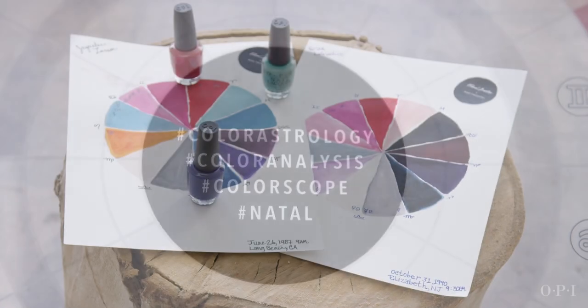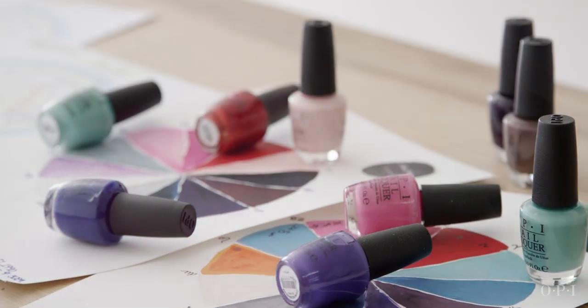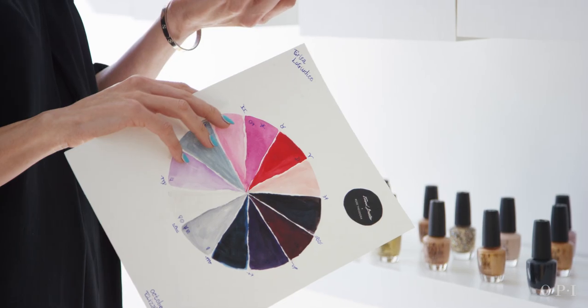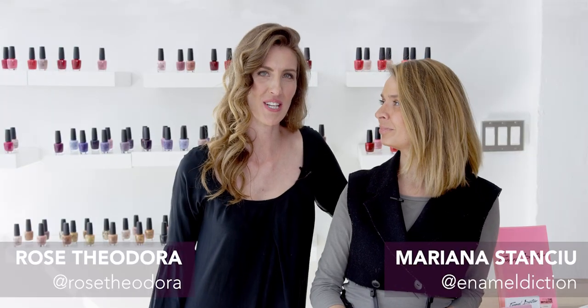It originally started off as a coffee table book about how to tell a girl by her nail color. And for the past 3 years, we've really been planning on how to actually create an on-site experience. I'm Mariana. And I'm Rose Theodora.